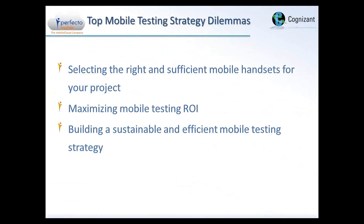In today's agenda, we know that the mobile market is really challenging and causes a lot of frustrations and dilemmas to the QA managers, CIOs, CMOs. We have decided to pick these three dilemmas, which we find as the really top issues which enterprises and other organizations deal with today.